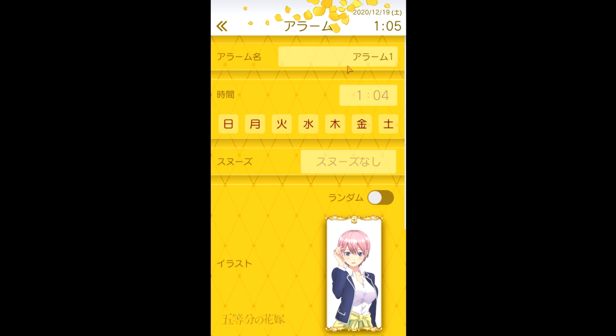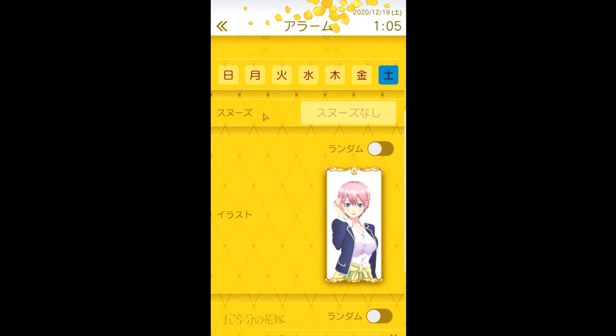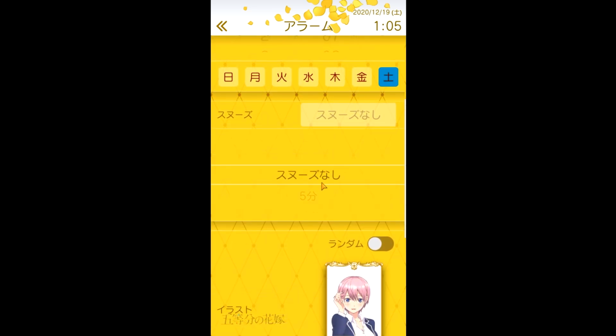The first section is the name of the alarm. It seems like you can choose whatever you want. The second section is the time of the alarm. You can choose multiple days at the same time. The third section is whether you want to enable snooze. You can change the interval of the snooze too.